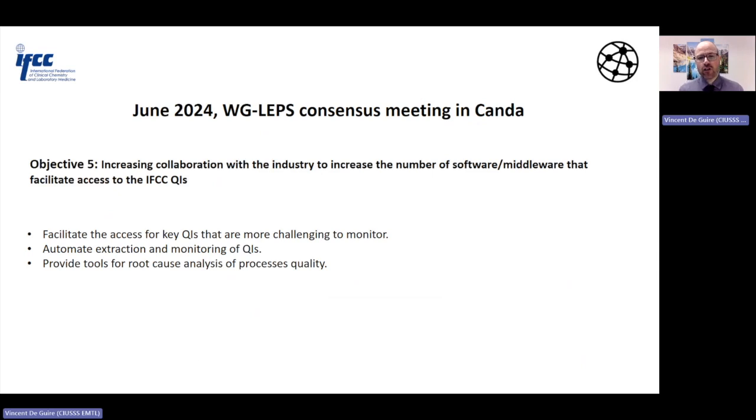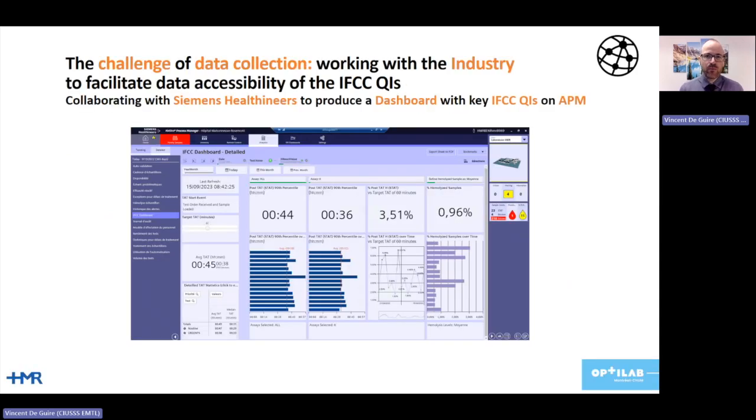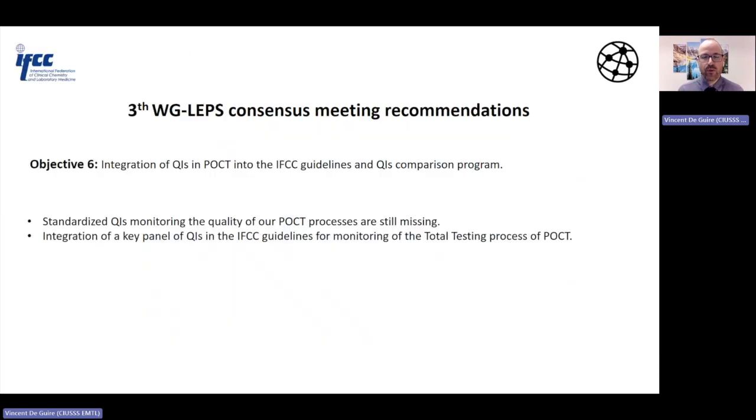We also want a stronger collaboration with the industry, to facilitate the process for our members participating in the QI comparison program to calculate quality indicators using software and middleware other than the LIS. A good example is the collaboration between the WG-LEPS and Siemens Healthineers with the APM solution, where we were able to build a specific dashboard related to key IFCC QIs that are part of the essential panel. It's extremely easy for people to access their data, but also to do root cause analysis to be able to actively improve by looking at these quality indicators. So please don't hesitate to reach out if you want to collaborate with us on this. We're really open to collaboration.